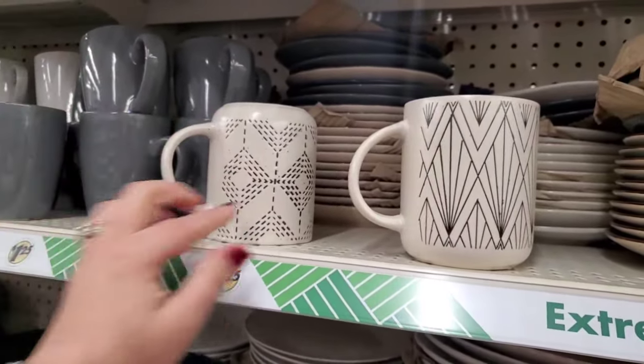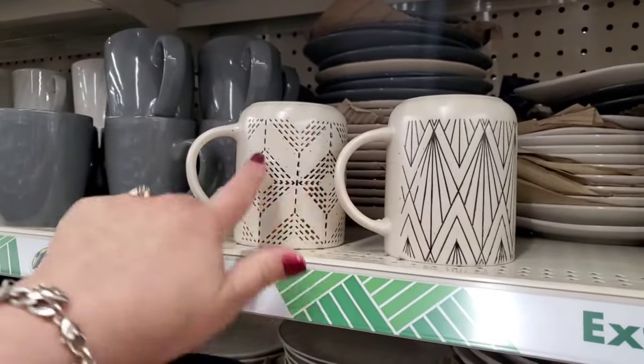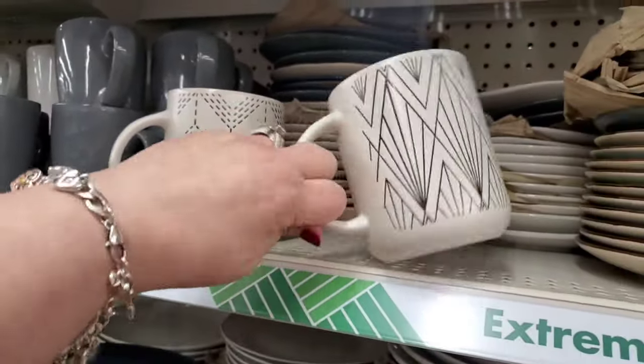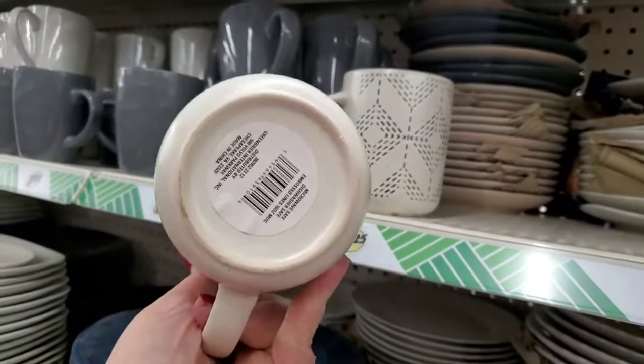The shape of their handles is like meant to be put upside down. Do you guys see that? I don't know. Am I crazy? It's almost like they're upside down, but they're cool because they feel nice in your hand.